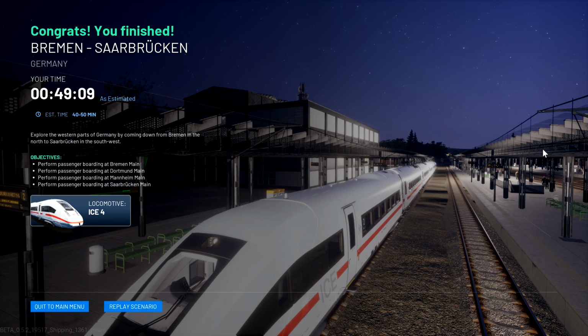Yeah, estimated time 40 to 50 minutes. 50 minutes, yes. 40 minutes and under, absolutely not. No way. There's no way you could get there in that time. You'd have to be constantly in the red, just slowing down just enough to stop your train from derailing on those heavy curves. Yeah, no way. And then you've also got to enter Mannheim Station, which, as we found out, was a catastrophic amount of fun. But we've done it, so that is the last scenario completed.